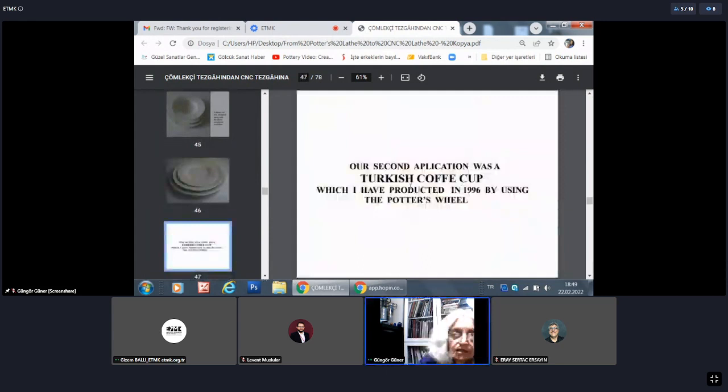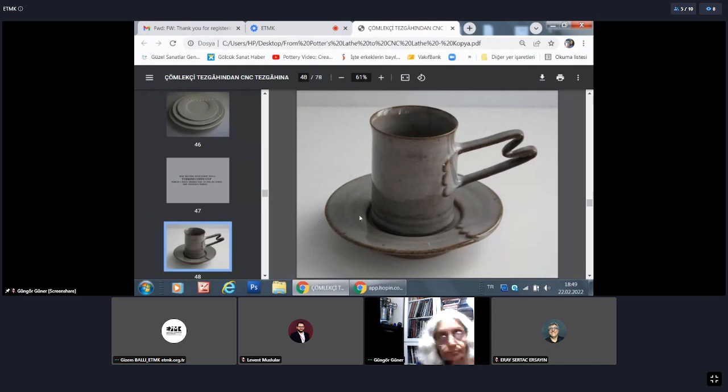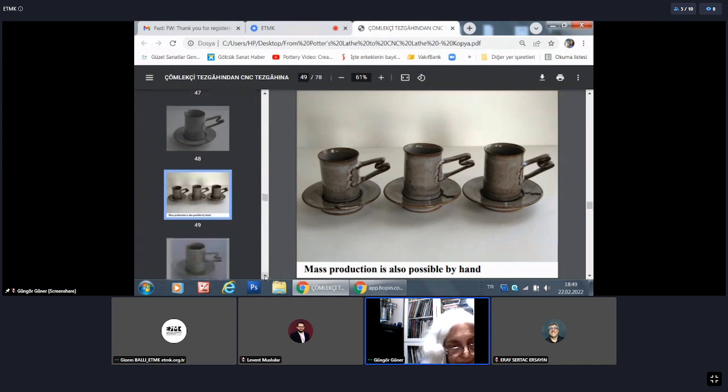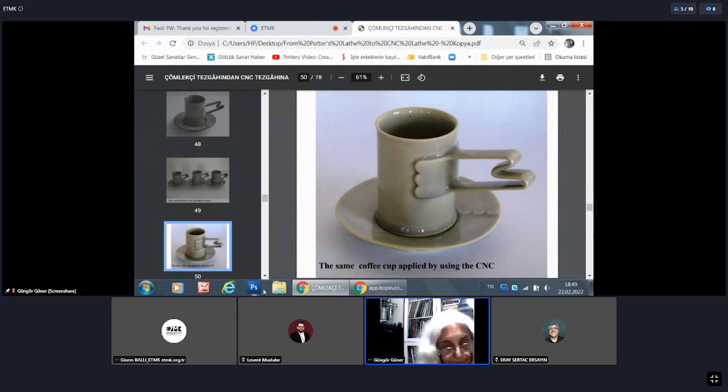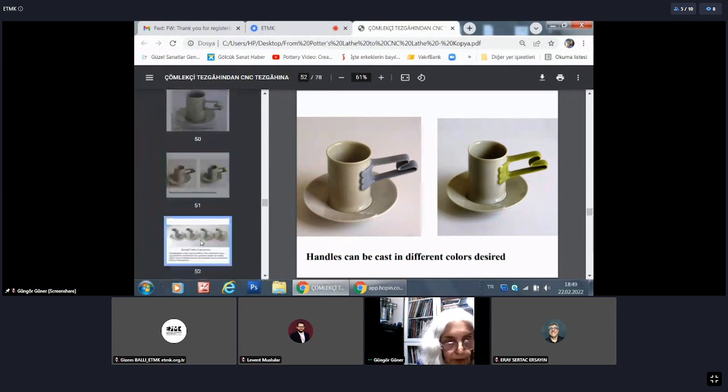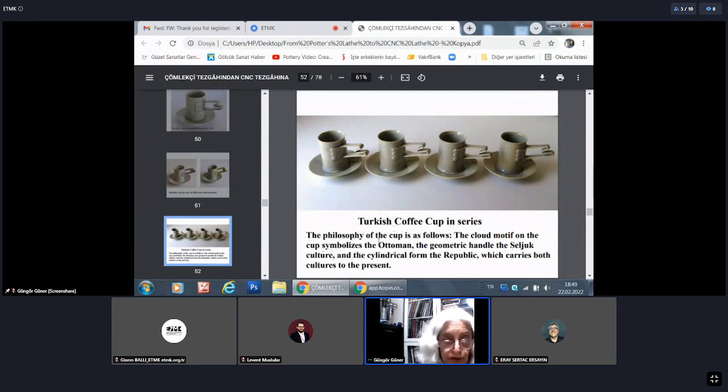Our second application was a Turkish coffee cup, which I produced in 1996 by using the potter's wheel. Mass production is also possible by hand, but with the potter's wheel, of course. The same coffee cup was applied by using the CNC. Handles can be cast in different colors if desired. Turkish coffee cup in series. The philosophy of the cup is as follows. The cloth motif on the cup symbolizes the Ottomans. The geometric handle, the Seljuk culture, and the cylindrical form, the Republic, which carries both cultures to the present.